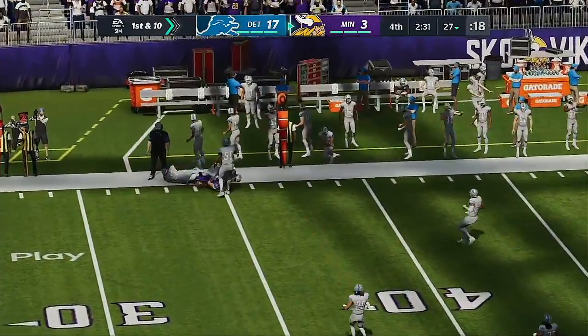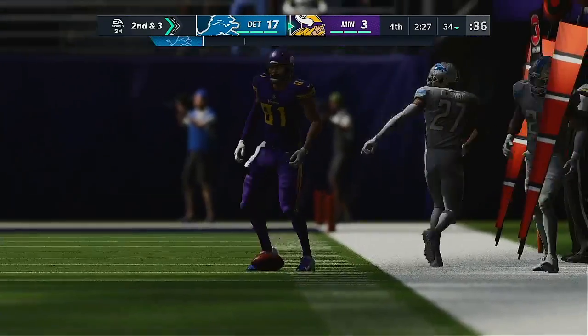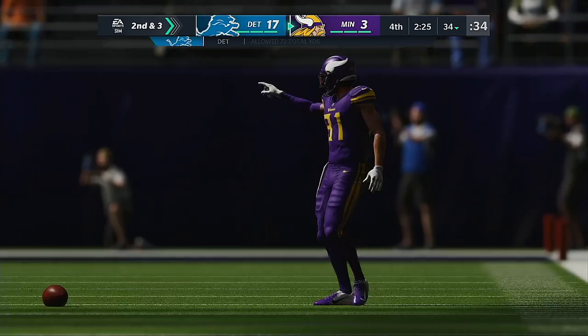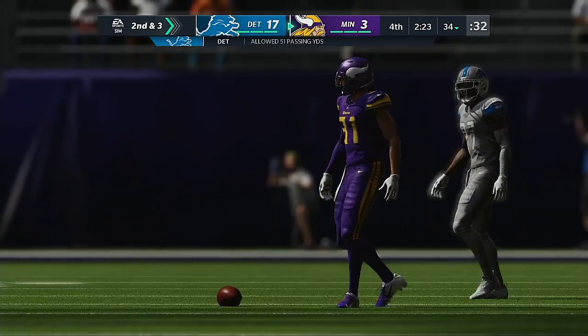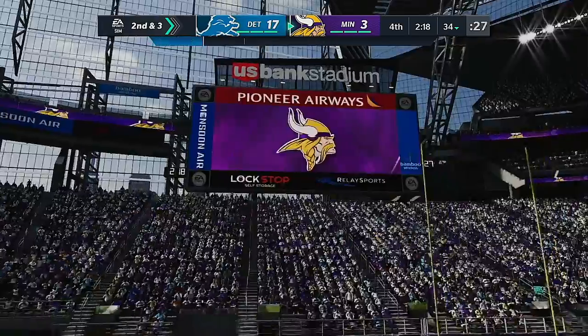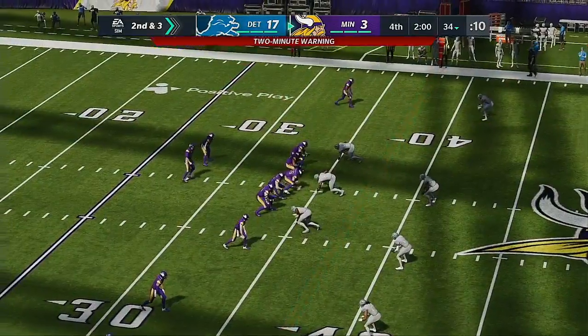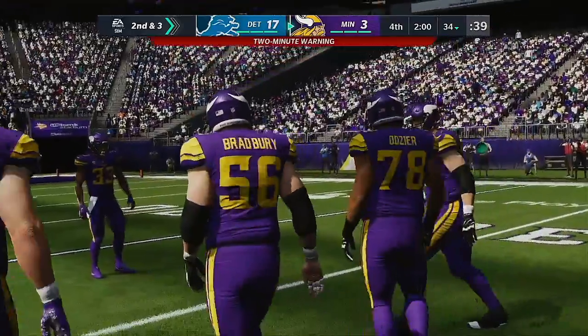The drive starts with a completion, left side. 7 yards, the pickup on the pitch and catch. B.C. Johnson. It's a gain of 7. Brings up 2nd and 3 at the 34-yard line. Able to get 7 on that first down pass play. 2nd and 3.